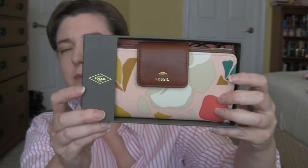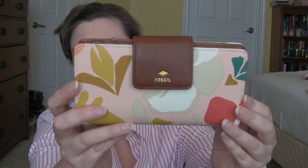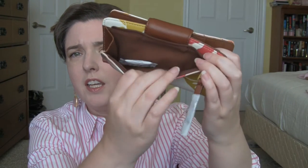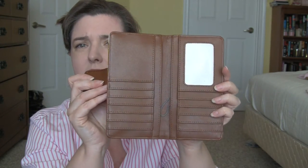Here's the wallet. And I suspect all the wallets might look different because it's kind of a big pattern. Hang on, I gotta get some scissors. Okay, here's the wallet up close. And it's got a nice zipper thing here. And it opens like this. And there's the inside. Really, really nice wallet.